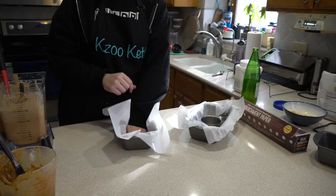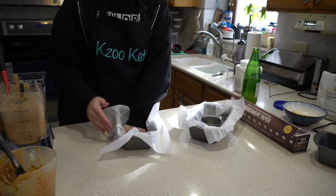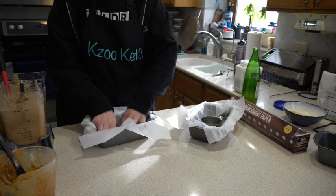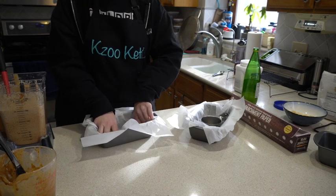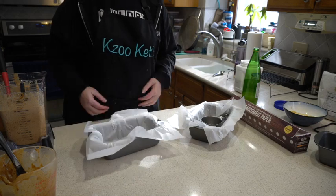So if you're like me and you're lazy and you don't want to clean up the pans, I line them with parchment paper. Sometimes I get a little more than I need, and I just push it down the best I can. I know there's a way to wet it and have it stick, but for whatever reason I haven't been successful with that. So I usually just put something in it to weigh it down. That way it stays in there.